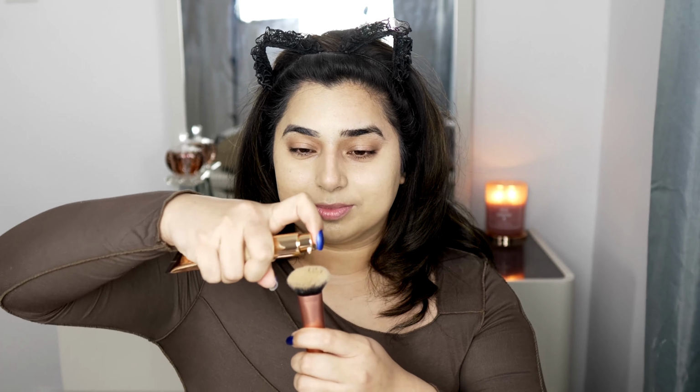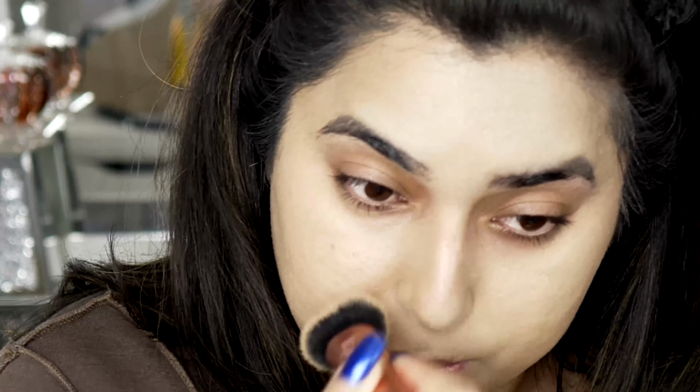I'm just going to take another pump and see how it builds. And we're going to start building it. And I'm going to go in a circular motion because Wayne Goss says so. He says, if you want to cover your pores, do it like this because you don't want to accentuate your pores. So I'm just going in, just in circular motions and stippling it where I need to, just to see how the coverage sort of builds up.